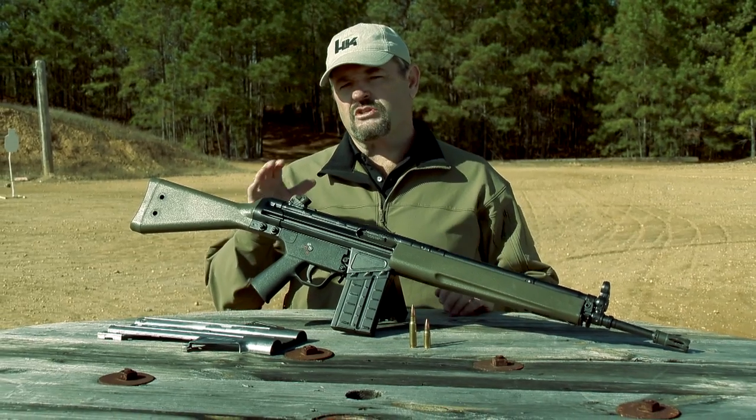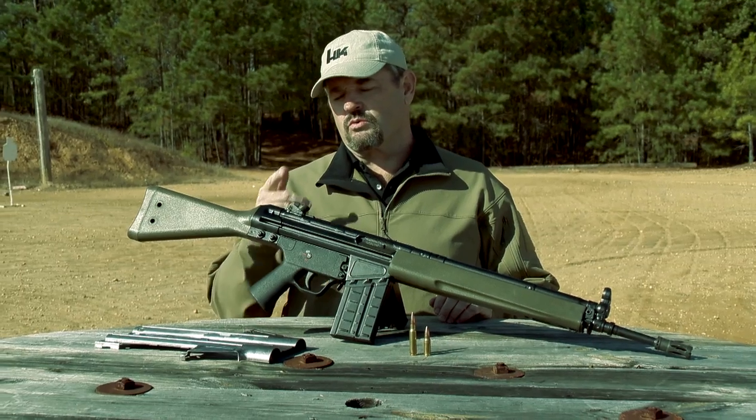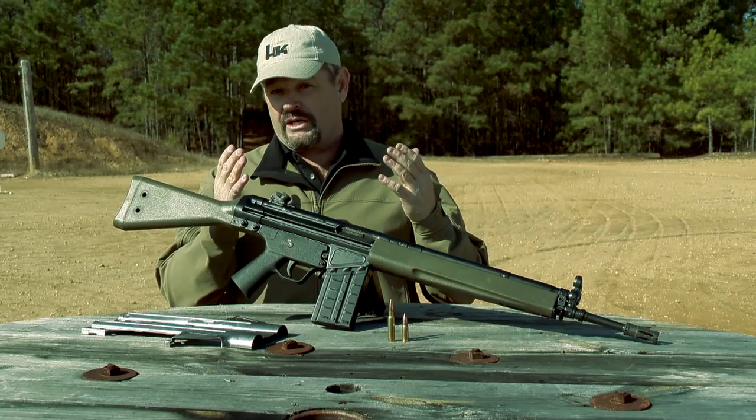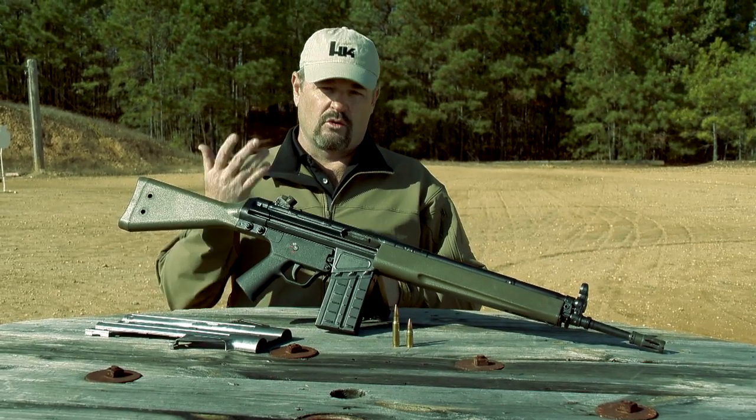All right, now before we start talking about the G3, which is really the weapon that put HK on the map, we got to talk about the Sturm Giver 45. They only made a handful of prototypes before the war ended. Those guns were captured by the Allies, of course, as they overran the factory.